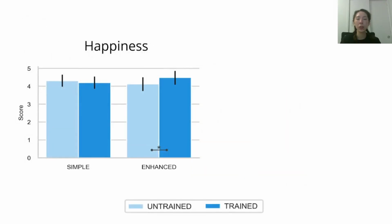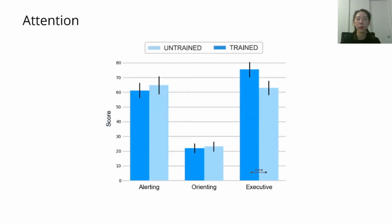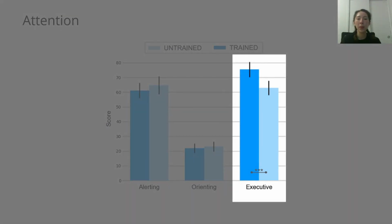Only the enhanced version improved subjective happiness, and both versions together had a positive impact on overall well-being. The app improved one aspect of attention known as executive attention. Pause and Headspace had similar results, with executive attention being the only component affected.